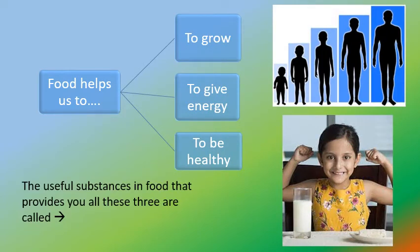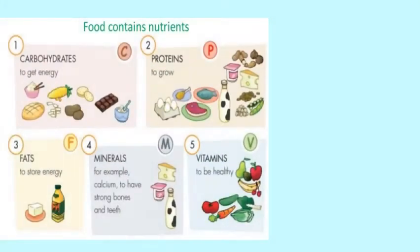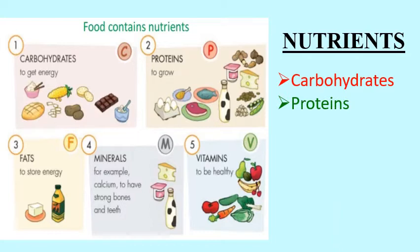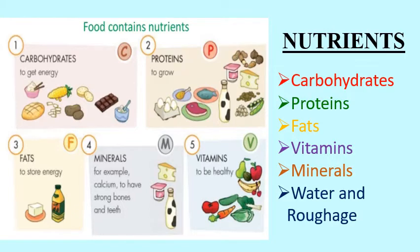Now, the useful substances in food that provide all these three are called nutrients. Food contains the major five nutrients. They are carbohydrates, proteins, fats, vitamins, minerals, and also we have some others which are water and roughage, which is also very important for our body.